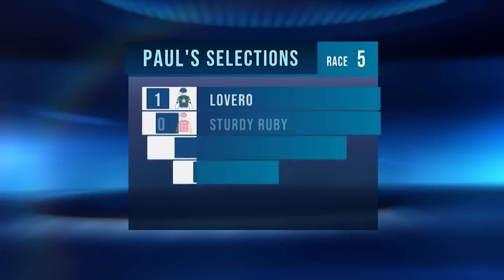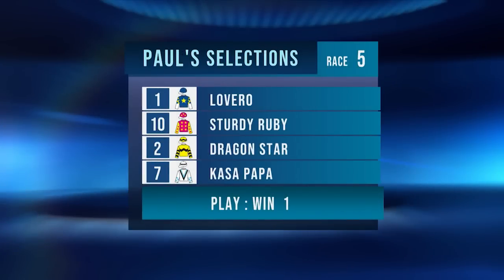Yeah, I have got Lavero on top, son of Lord Kanaloa. And I just really liked his turf run. Sturdy Ruby, Dragon Star coming out of that same race, and Casapapa. We've talked about all 4. 110.27. And that's the first leg of the triple trio is race number 5.